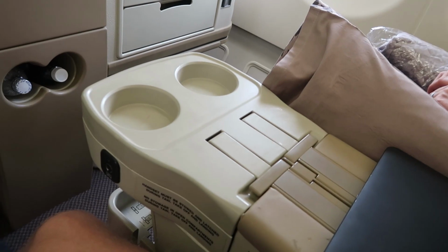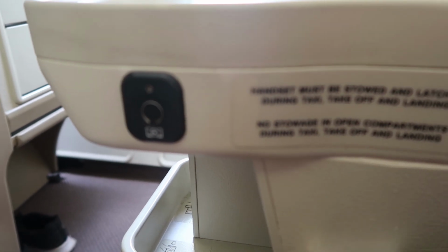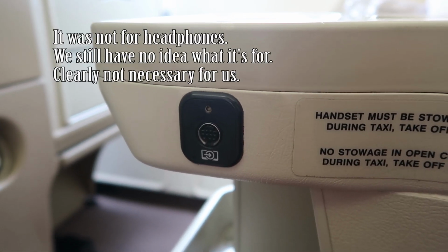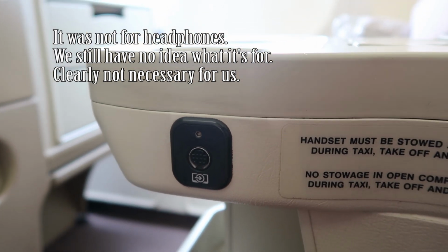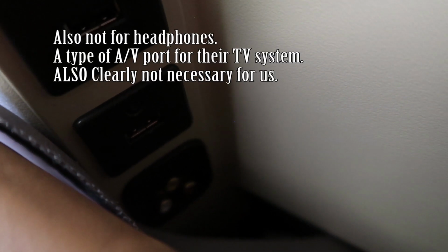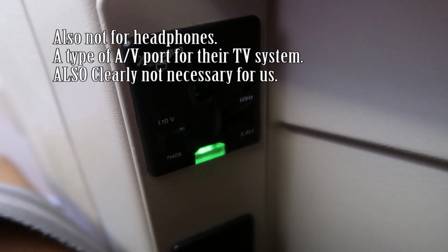It's nice. On our right, we have a cup holder. I think that may be the headphone jack, which means you'd need to use their headphones. You can't use your own. Down beside the seat, you've got a couple of USB ports. There's another headphone port for regular headphones. You've got a power port here.